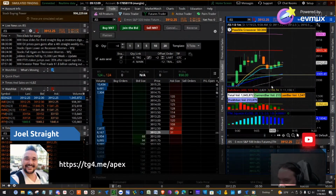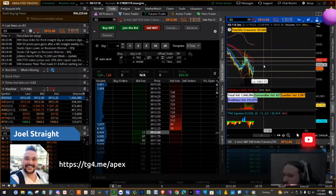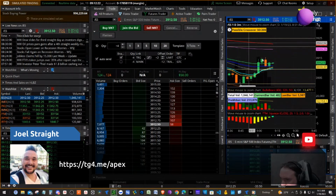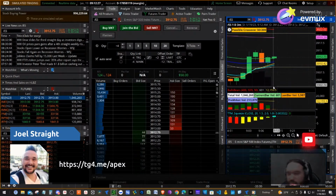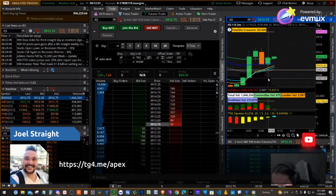Okay. So what do we see? We got the 50 pointed in the upward direction. The 200 is kind of stable. Going to measure this against the 3-minute chart. Oh, so 3-minute actually just got a cyan switch here at 9:12, which is right now. Let me actually take a trade for that cyan switch.